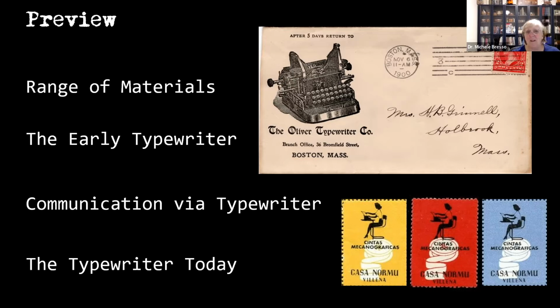What you see before you is another commercial cover, this one from 1900, showing an Oliver typewriter. You're going to see another one of those coming up in another setting. And below, some poster stamps from Spain. And these are little advertisements for typewriter ribbons in Valencia, Spain. So I'll show you quite a few different materials. Let's take a look at what some of those are.